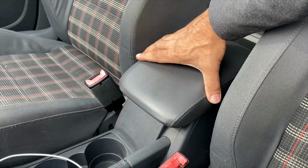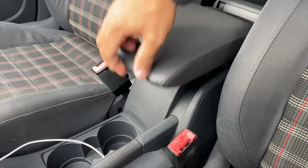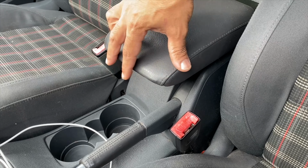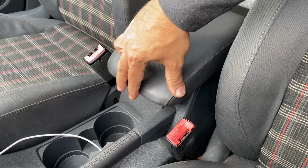Another issue is the armrest. It can be very annoying because it slides forward and back very easily, and when you raise it up to a comfortable position, if let's say you move it to get your cup out of the cup holder, or you accidentally lift it up, then you've got to reset it by lifting it all the way up and bringing it back down, and that's kind of annoying.